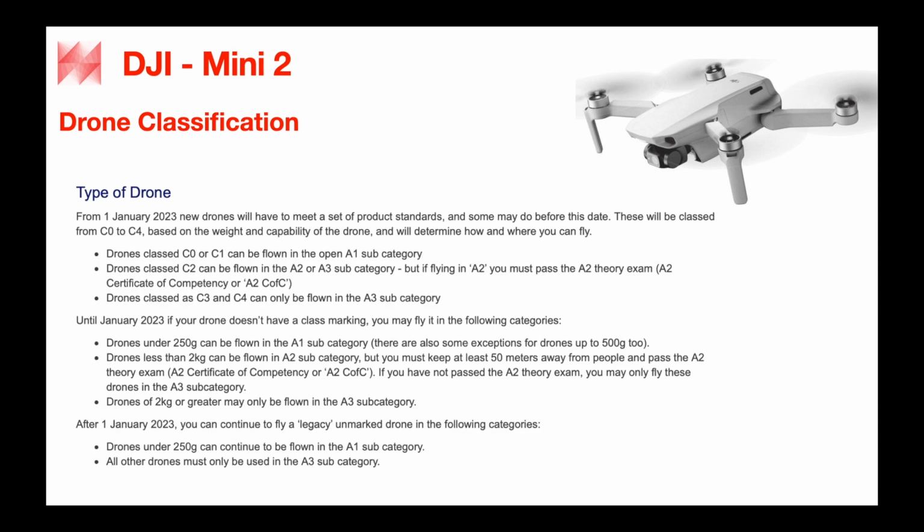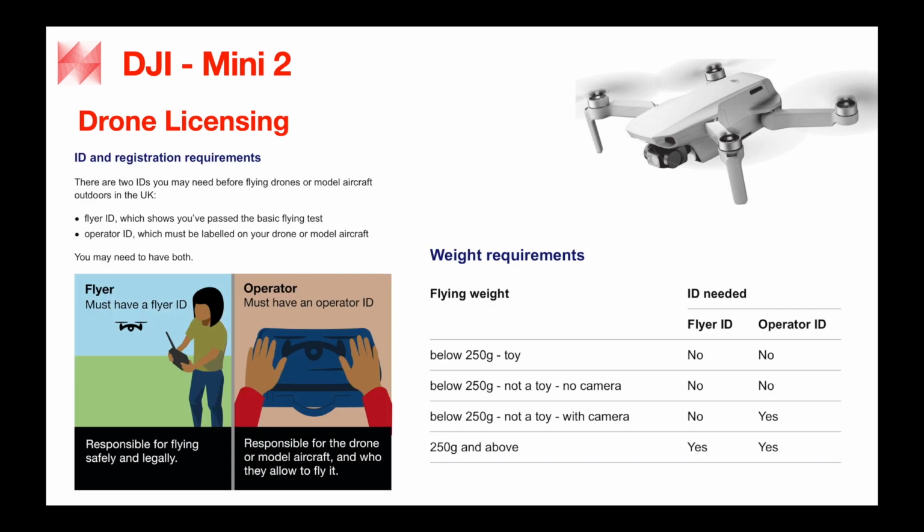And then after the 1st of January 2023, drones under 250 grams, which is the same as the DJI Mini 2, can continue to fly in the A1 subcategory. So the restrictions for the DJI Mini 2 are not as bad as the heavier drones. So now we know what classification of flight we're allowed to fly.